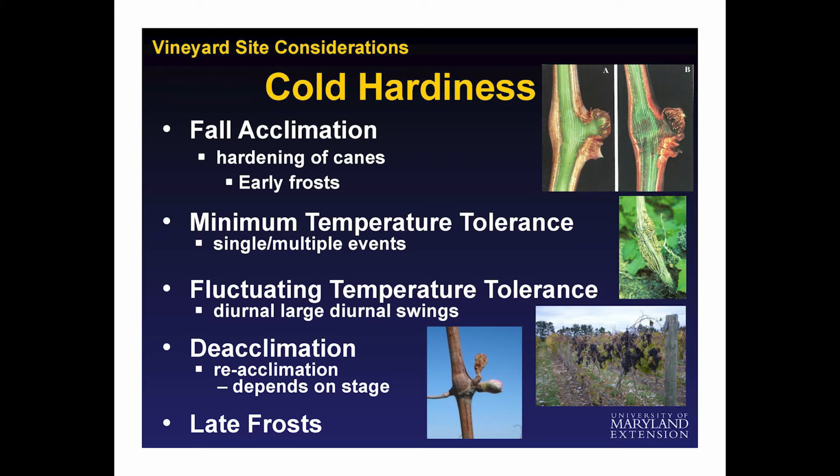One is fall acclimation, when the vines have been harvested, and then the wood is hardening in the canes, and whether you start having early frosts or not, whether that vine has a chance to store all its carbohydrates for the winter so it can survive the winter after all the production throughout the year. So that's a critical phase, typically not a problem with most locations in Maryland.